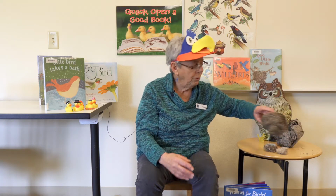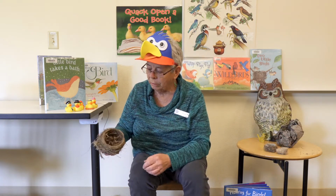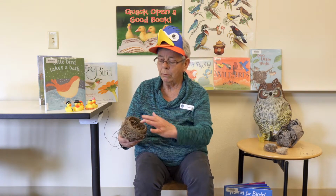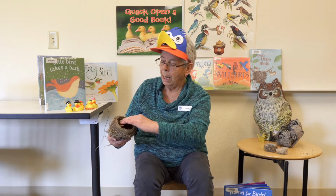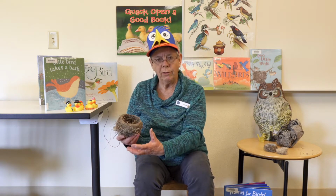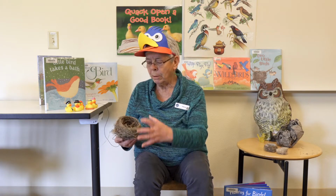This is a bigger bird's nest. I'm not sure who made this. It's mostly pine needles and mud. Probably a swallow, maybe a swallow of some sort. And it's very, very sturdy, very strong nest. This is for bigger birds. I'm not sure what kind.